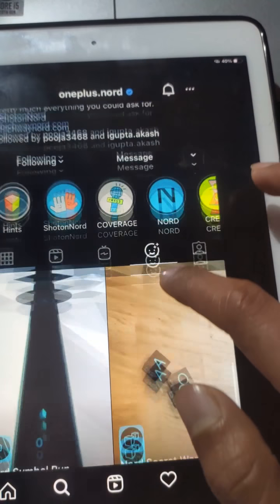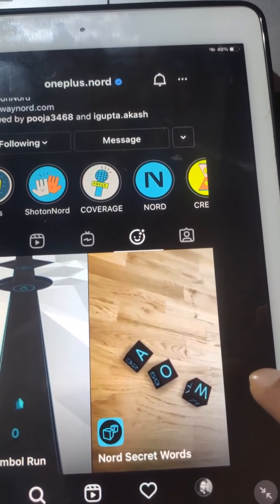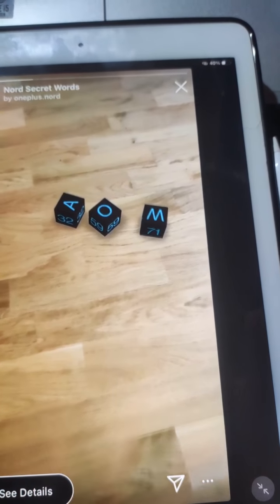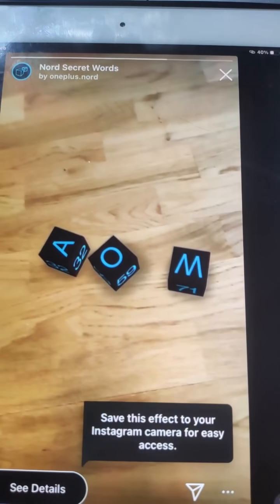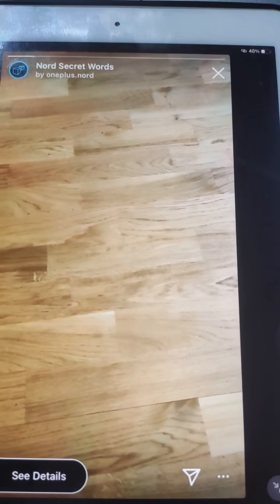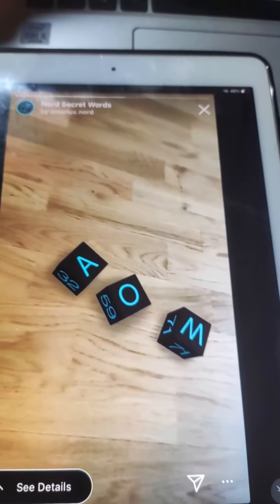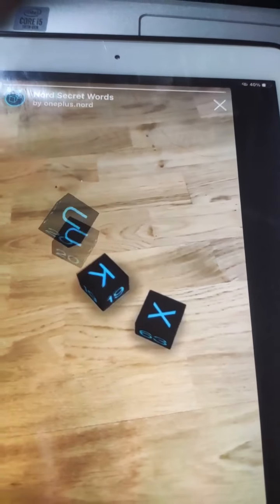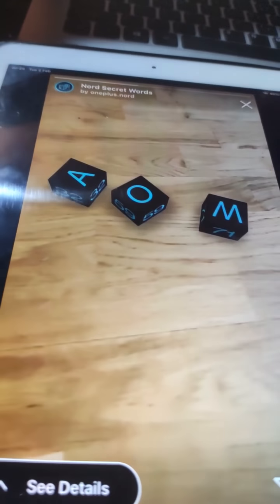We already had one solution through the symbol run filter, so now there's one more filter uploaded here, that is secret words. How this works is, if you place your camera in front of a flat surface, you'll see these numbers coming up. So I have these numbers saved. I have two sequences of words that I saved from this game that you can see. When you are playing live, you'll keep on getting these sequences with these numbers.